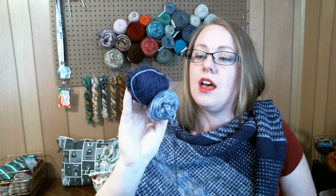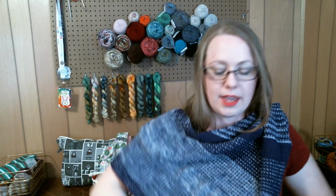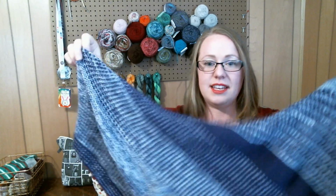I'm hoping to have this finished for the next episode, but I can't make any promises. I might get my sweater mojo back and start working on those. So yeah, I'm just loving this knit.